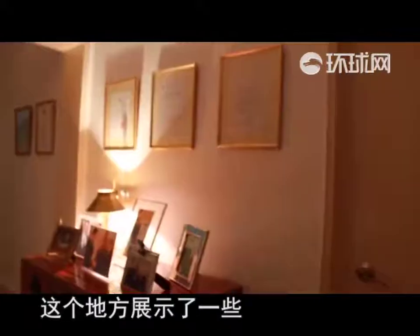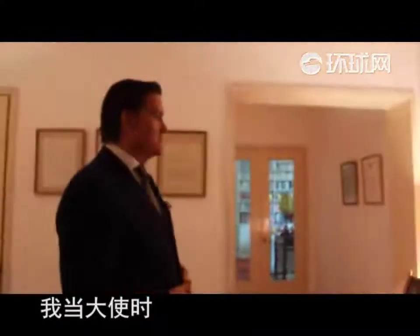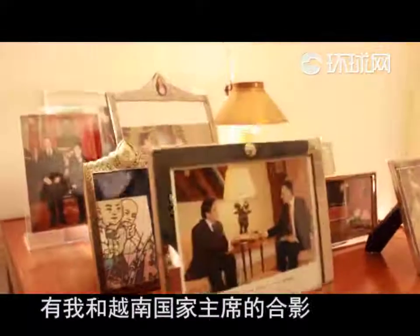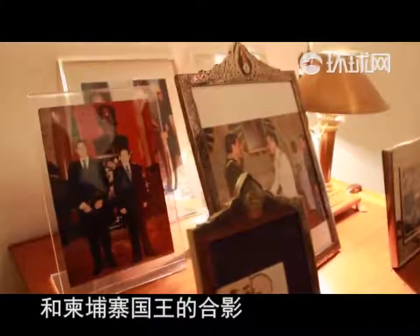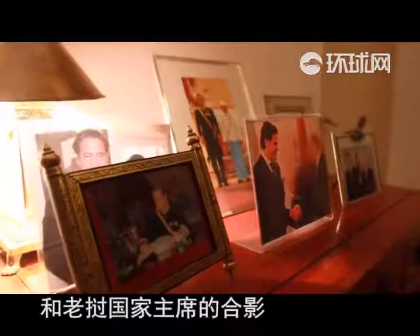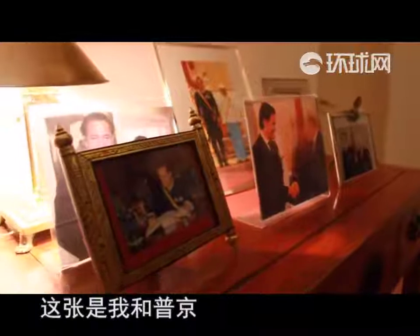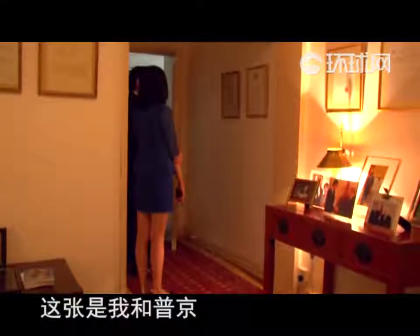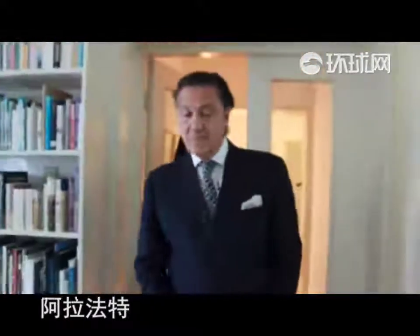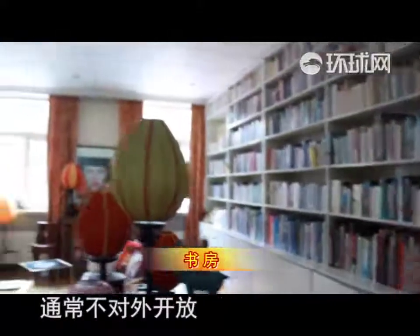In this room I have some examples of some moments of my life as a diplomat, President of Vietnam, the King of Cambodia, the President of Laos, the President of Palestine. This is when I met with Vladimir Putin, Aung San Suu Kyi, Yasser Arafat. Because this is normally a place that people don't visit.